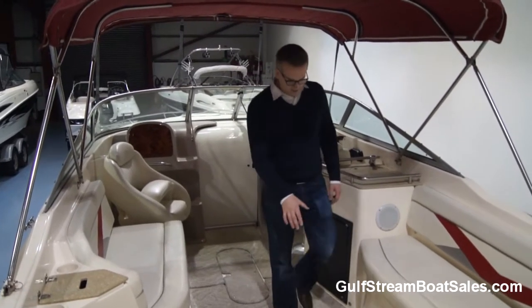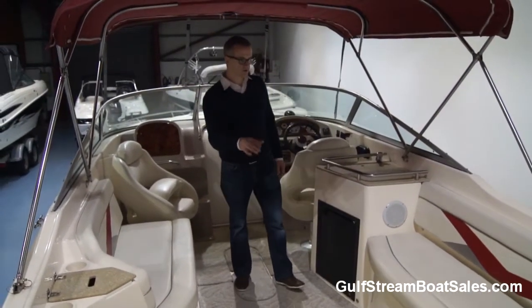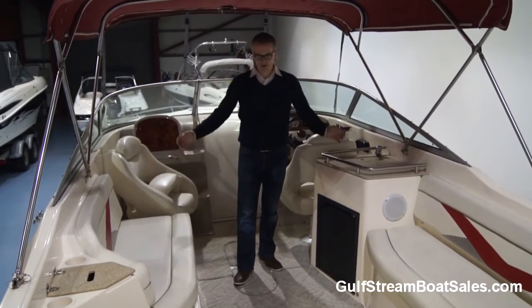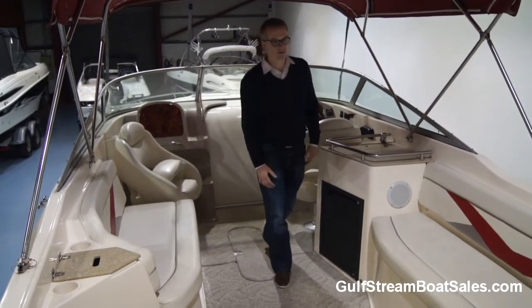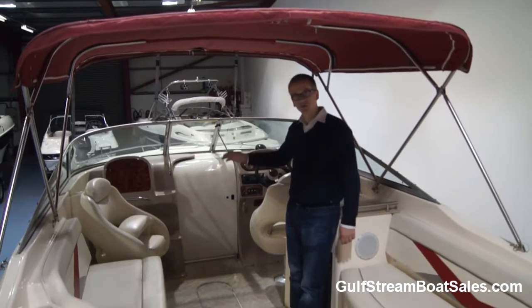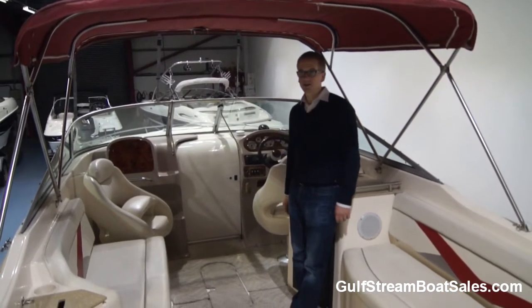There's a cockpit table which goes in here as well. So again, if you're sitting having a picnic on board or having a few drinks, you can pop the table in there, and everybody's sitting around, easily having a conversation and stuff. And whenever you're on your way, the windscreen is nice and high at the front, so it gives plenty of protection to the passengers in here as well.